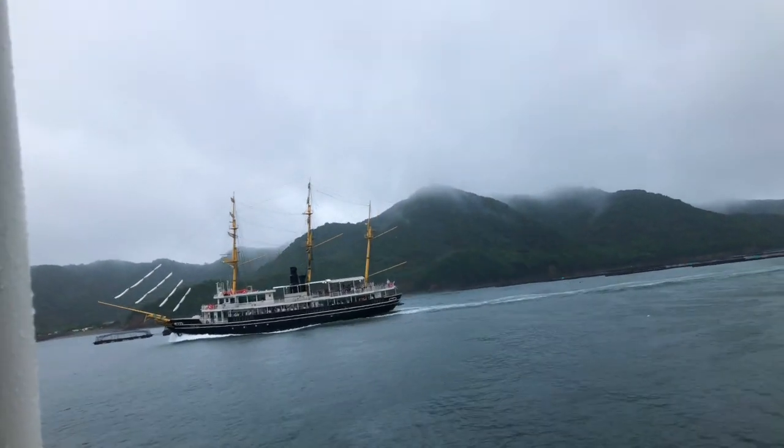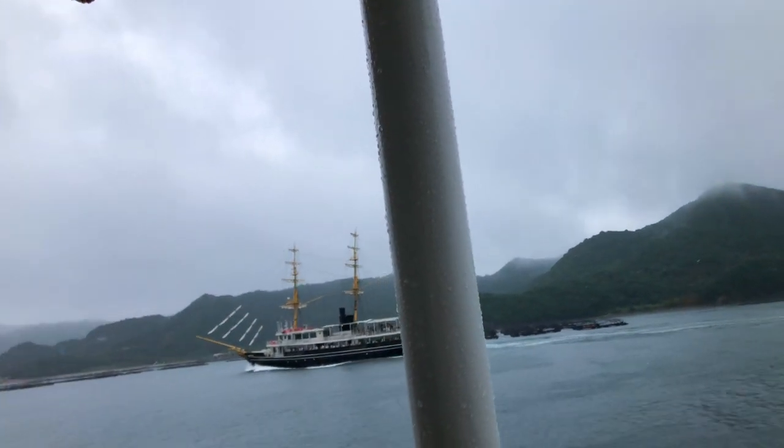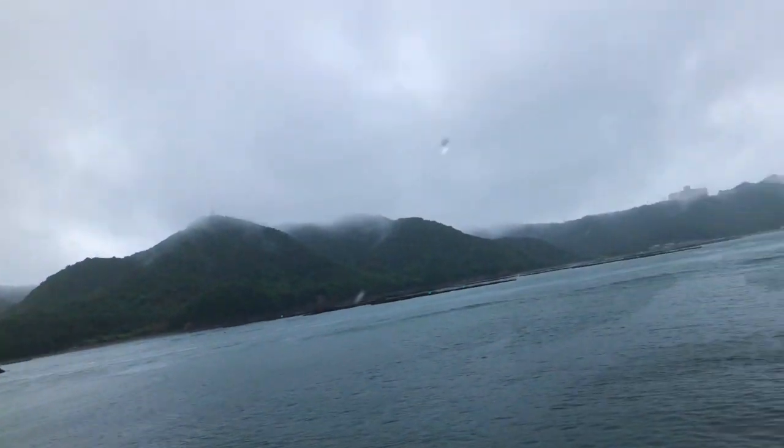These cruises are a popular draw for visitors who come to see the whirlpools that form here in the Naruto Strait, where water from the Pacific Ocean mixes with the warmer waters of the Seto Inland Sea during the changing of tides.